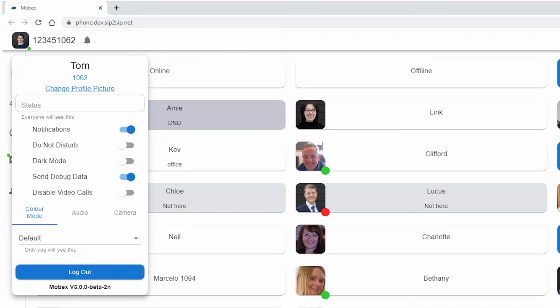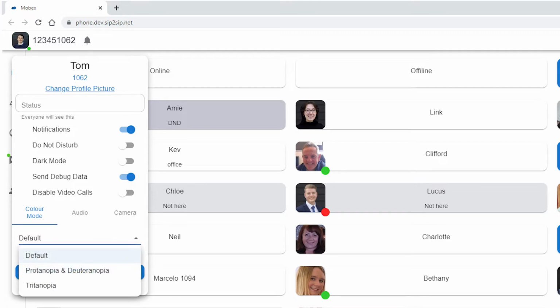There is a new option where you can select and send debug data to us in case we need it. It's up to you to do that. You can disable the video calls. You can, of course, select your audio and your camera settings. And we are thinking also about accessibility. On accessibility, we just developed a couple of options for color blindness, where you can have the best options for your user in case they suffer from this condition.